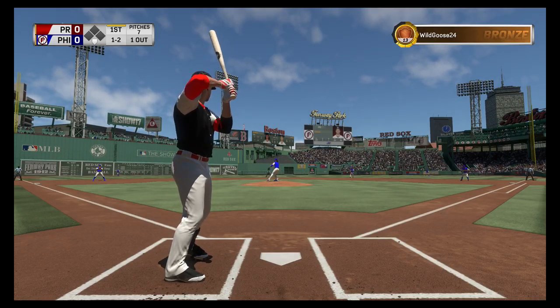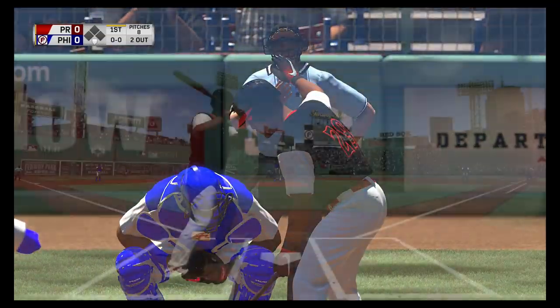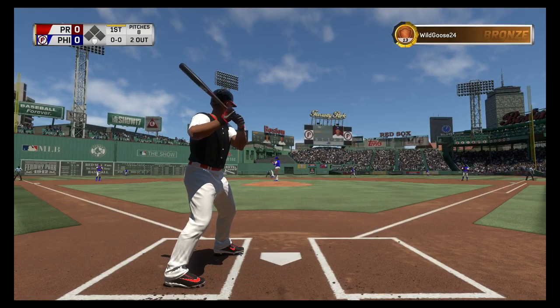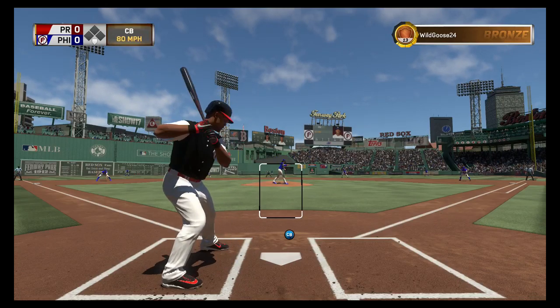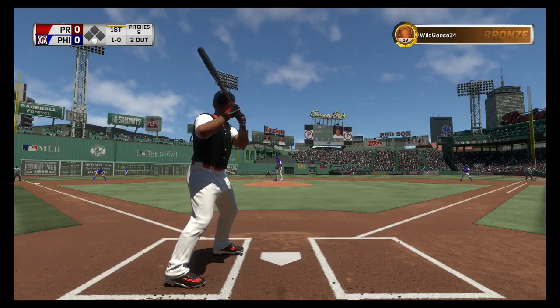Ready to deliver the 1-2. I had him fooled as he swings through the curveball. Two down. Coming to the plate now, Adrian Beltre. First chance for him here in the top of the first with nobody on. And he'll look at a first pitch curveball that's in the dirt. It's ball one.